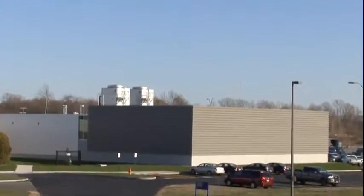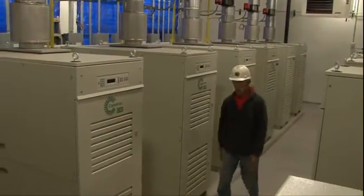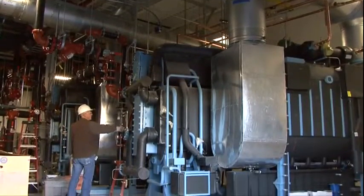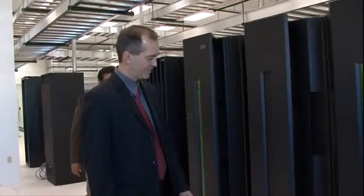Syracuse University is opening what may be the world's greenest data center. Consuming just half the normal energy, the building's design combines a host of innovative technologies such as trigeneration and water cooling. But what makes this data center even more unique is that it will double as a research lab.